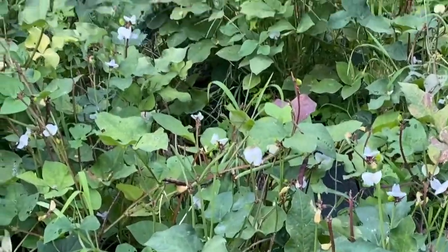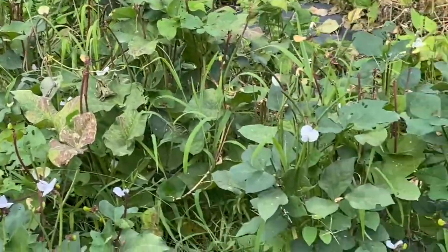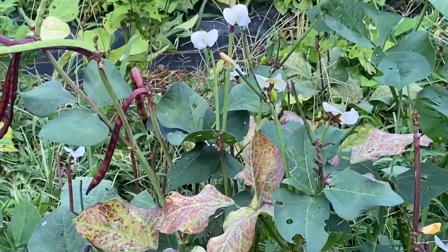Genesis 1:29. Then God said, I give you every seed-bearing plant on the face of the whole earth, and every tree that has fruit with seed in it. They will be yours for food.